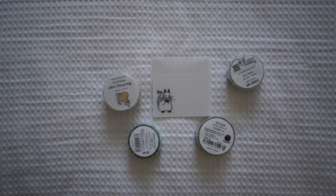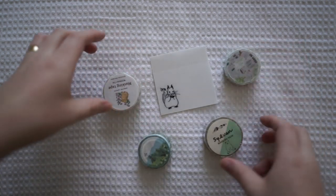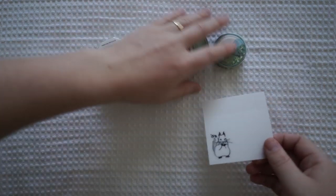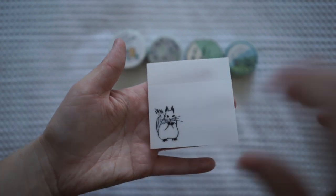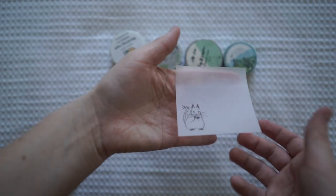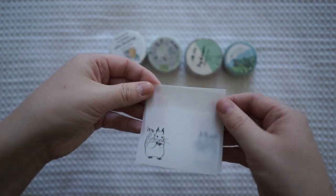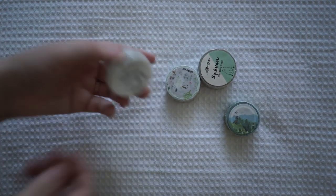Okay. So I don't know if they all come with four, but I remember last time, I'm pretty sure I got four as well. But these washi tapes are so unique and I feel like you never can find them anywhere else. And then it also came with this inside. How cute. And it's like that see-through paper so you can put stuff underneath or stamp on top of it. I love that. I would love to know where she got this one from as well. Very, very cute. All right, let's open these ones up.